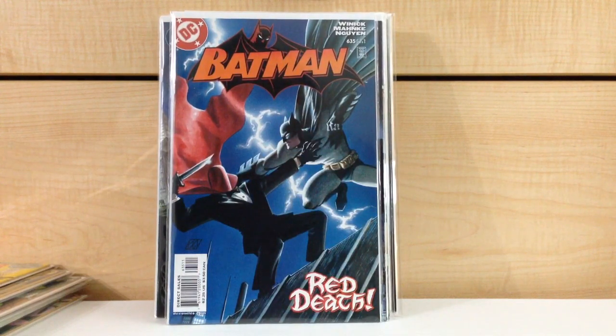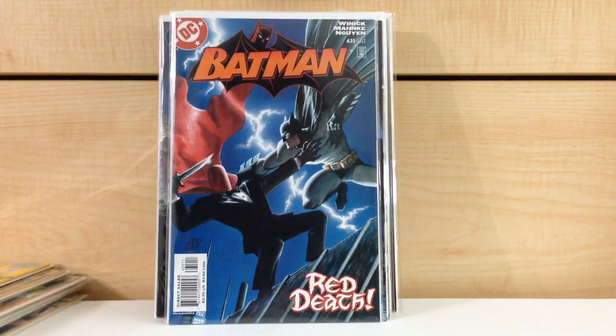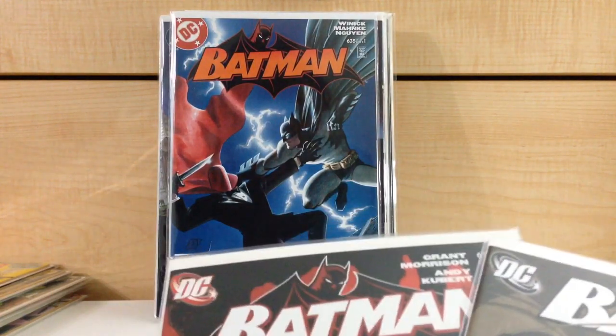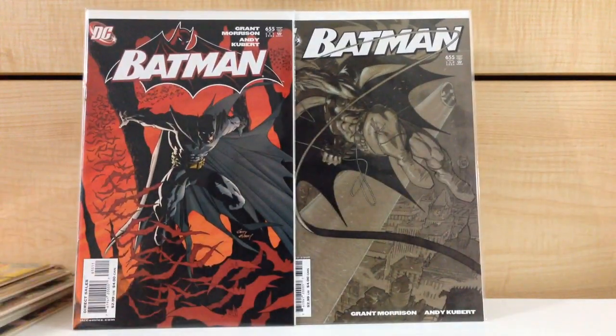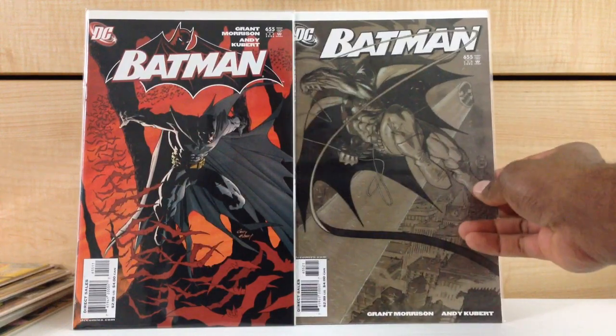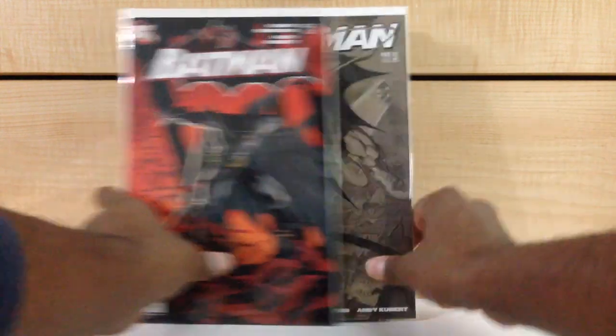Here's a book that's worth a little bit. Batman 635. I noticed this one is around a $20 book. First appearance of Jason Todd as the Red Hood. I noticed that book is going for a little something something. Here we go. First appearance of Damian Wayne. Batman 655 regular cover and the variant to this. If you can, try to find the variant for this.